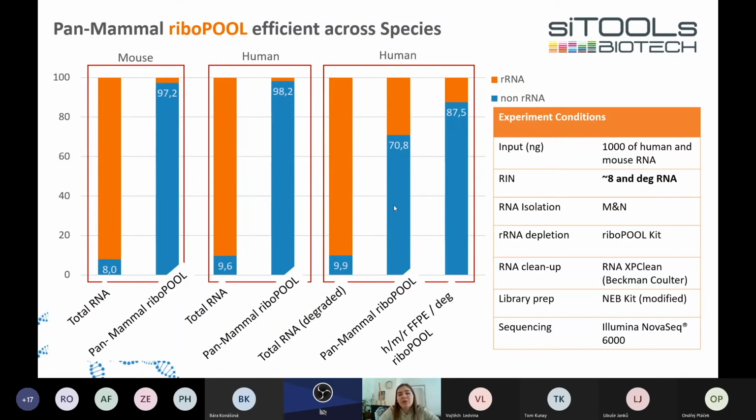And just out of curiosity, we wanted to see how well the pan-mammal would work on strongly degraded RNA. Here, we degraded it to an RNA integrity number of 2 or 3. And as you can see, 10% of the reads mapped to non-rRNA. And then after using the pan-mammal, 70% of the reads were usable for subsequent data analysis. However, this was not good enough for us, and we decided to create a tool, as I mentioned before, for degraded RNAs. And here the depletion efficiency was increased to 87% of the reads not mapping to ribosomal RNAs.